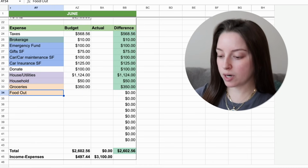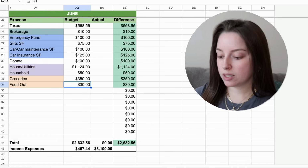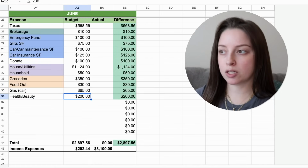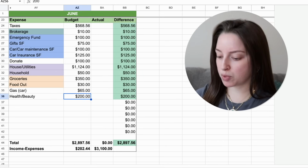Next up is food out, and I lowered this to $30. I don't know if there will be any food out, but I just wanted to put that in case. Next is gas for my car. I budgeted $65. Health and beauty, that will be about $200. I know I have a massage in June. I don't think I have any appointments outside of that. And then the rest is just for vitamins and supplements that I may need to purchase.